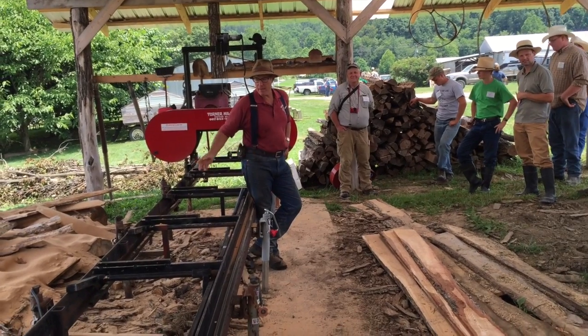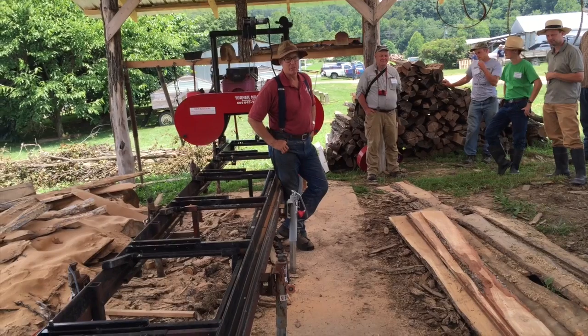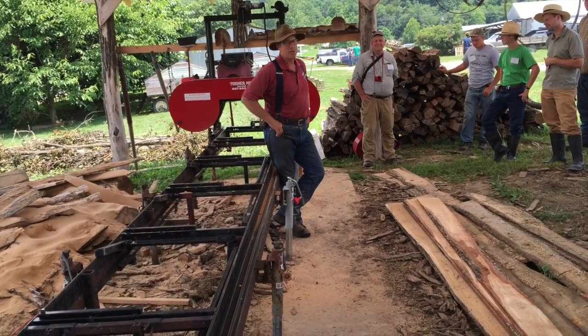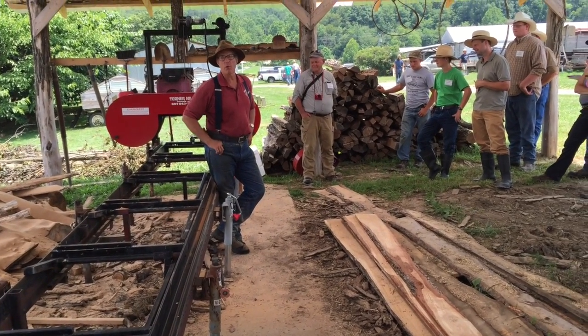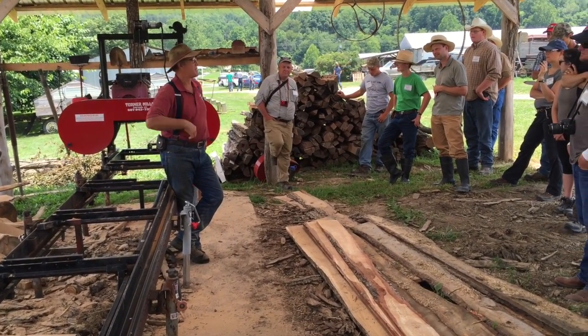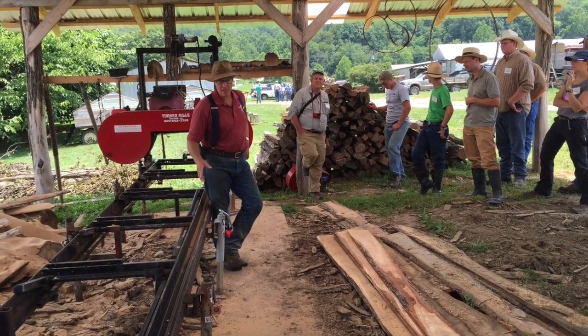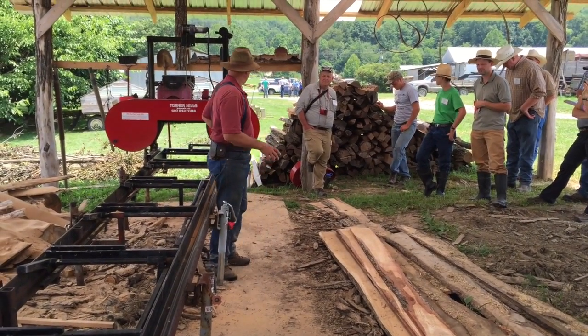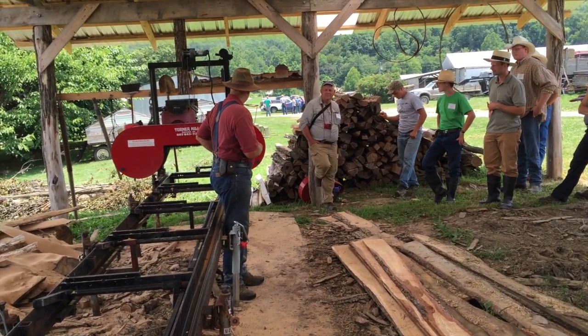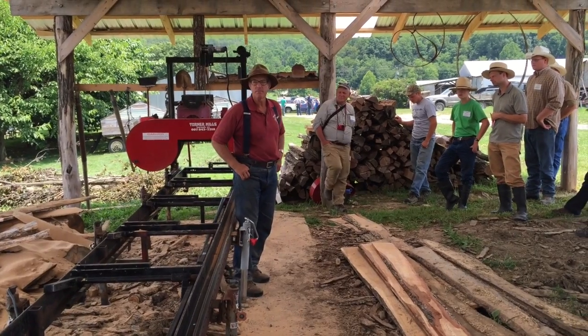And we took 8 of them out of there. That's 8 times 8, $64. Took about 10 minutes. So we took that log that would be worth about $10 at the sawmill and turned it into $64 in 10 minutes, and a machine that is a one-time expenditure. You can buy this machine right now today for about $7,000.